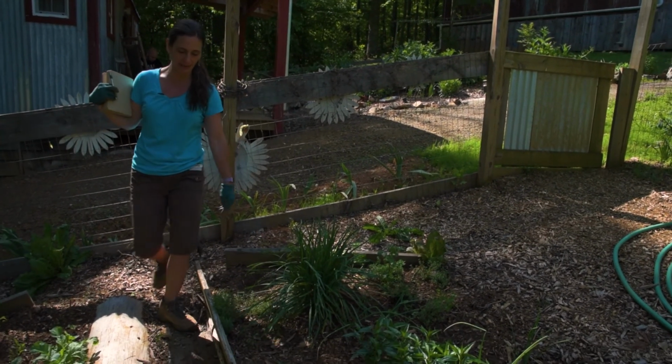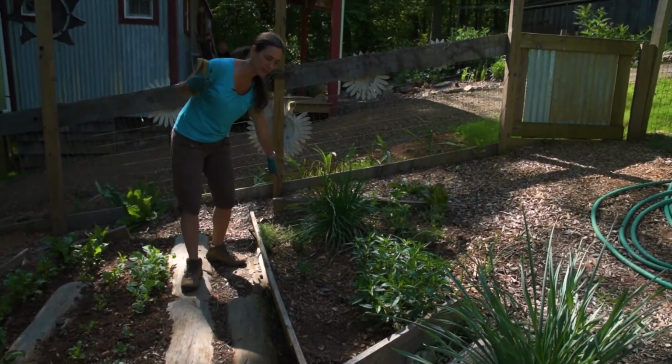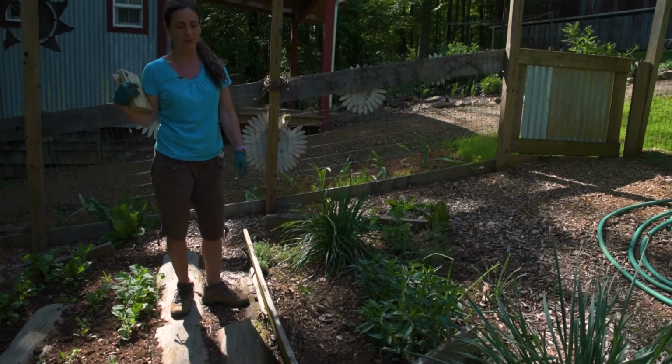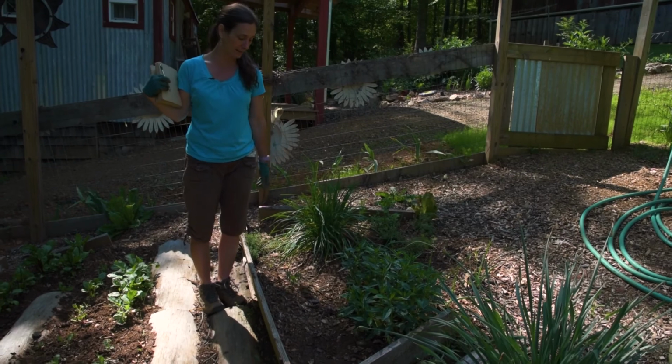This week I planted seeds in each corner, sage here and here, so they haven't come up yet. I actually just planted them a couple days ago. So I'll be keeping that wet.